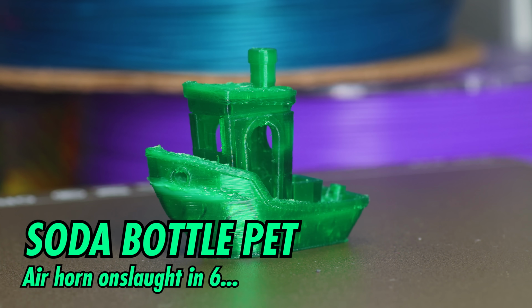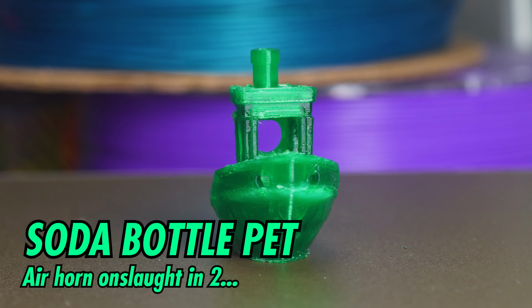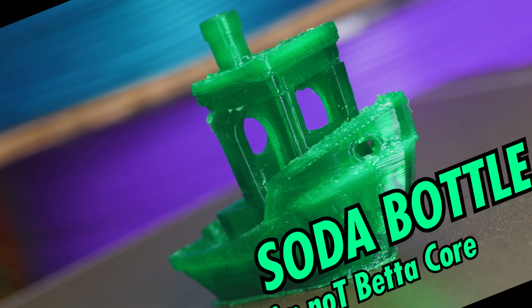In fact, you may have some raw material in your hands at this very moment. You are looking at the only known MLG Pro Gamer Benchy made of 100% Mountain Dew bottles.